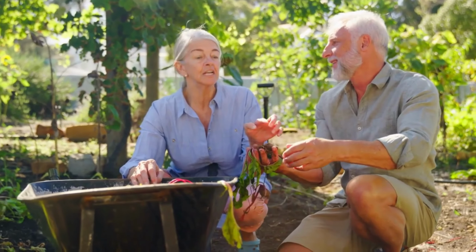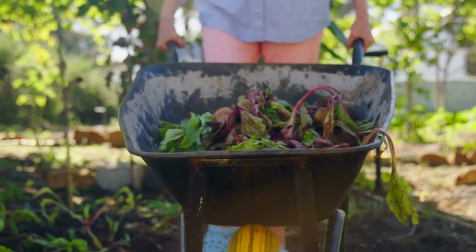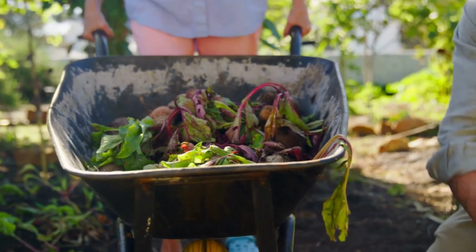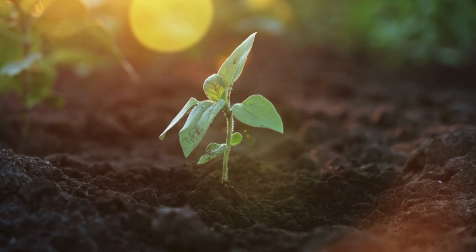Want homegrown veggies in just a few weeks? No kidding. Today I'm revealing 7 crazy fast crops you can plant in Zone 8 this May. And wait till you see number 5, it practically grows overnight.